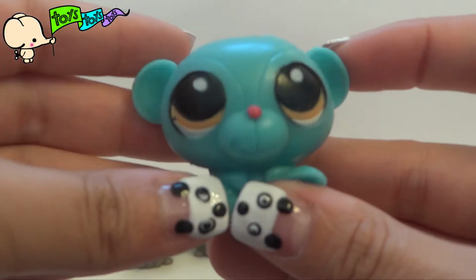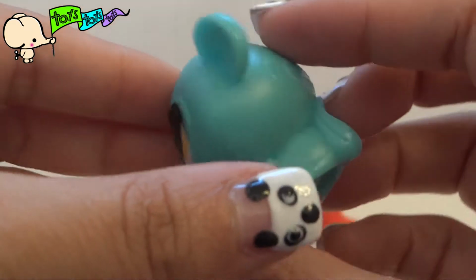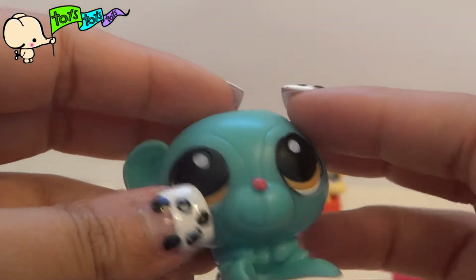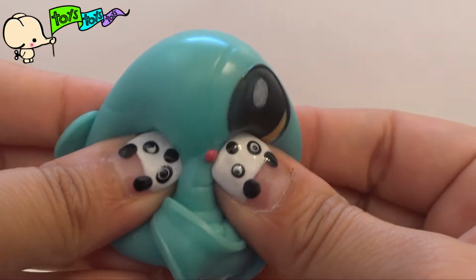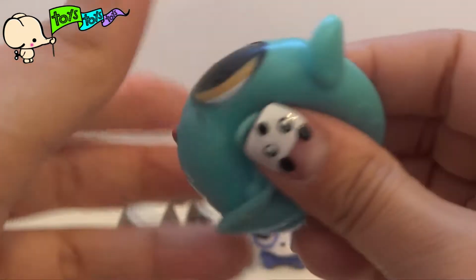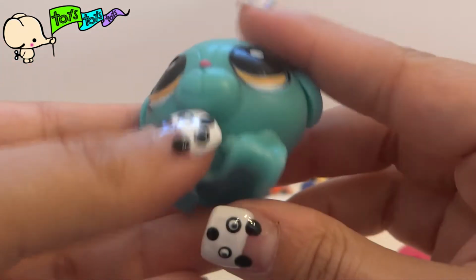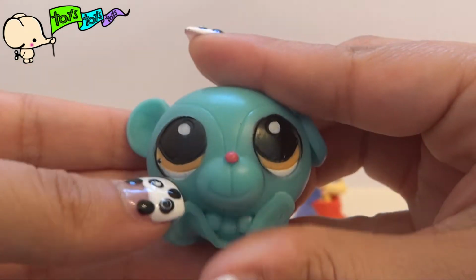Hello, little one. Oh, such cute big eyes. This one is blue with a pink nose, just as fun to squish. Squish, squish, squish, squish.